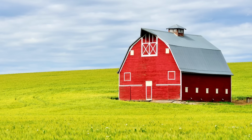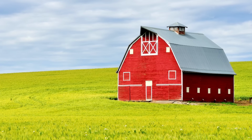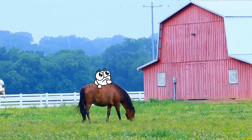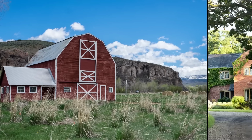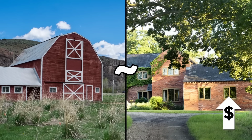And we're not done seeing red just yet. There's no doubt the image of a red barn in a quaint field is as American as the 4th of July and apple pie. But have you ever stopped to wonder why this iconic shade is a farmer's first choice? Some believe that farmers painted barns in a rusty hue so they would appear to be made of bricks, a more expensive material that made farmers appear wealthier.